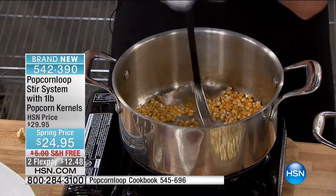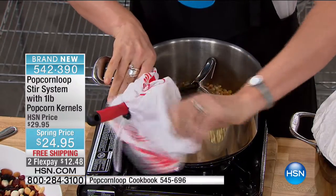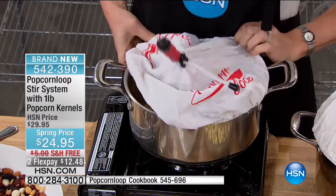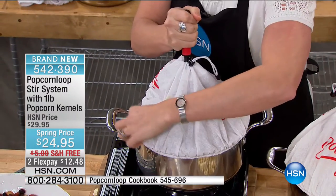It's that simple. Pop your wand down, and then you take this little cap and take the elastic around the cap and wrap it around. If you can put a shower cap on, my friends, that elevates the little wand. And then as it pops, you start to stir.